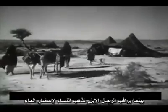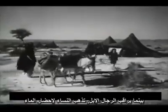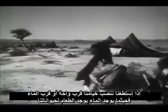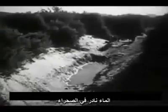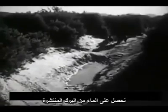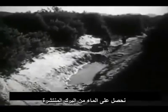While the men are watching the animals, the women go to get water. Whenever we can, we pitch our tents near a spring or a well. Where there is water, there is usually food for our animals. Water is scarce in the desert. Our water supply comes from widely scattered pools.